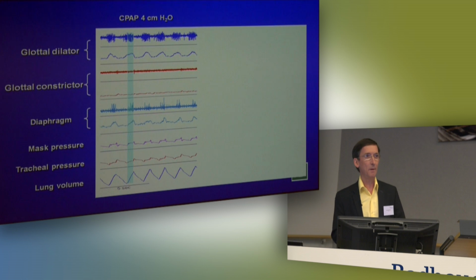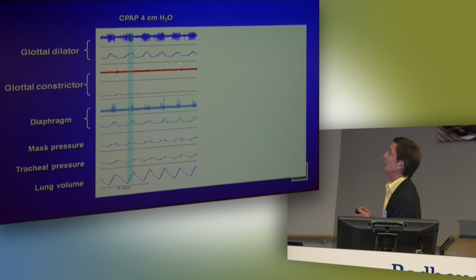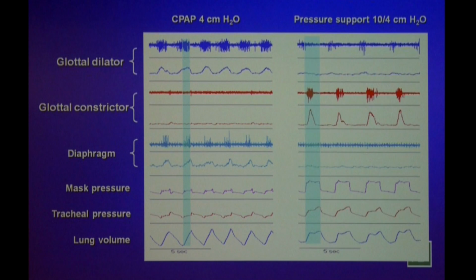And this is a recording we obtained during our first studies about 10 years ago. From top to bottom, you have the EMG of the glottal dilator muscle, the raw and integrated signal. You have the glottal constrictor muscle, diaphragm, mask pressure, tracheal pressure, lung volume. As you can see during inspiration, you can see this nice inspiratory burst of the diaphragm, and a little bit before the diaphragm, you have this nice inspiratory activity of the glottal dilator muscle. And you can see there is, in this instance with the CPAP, no activity of the glottal constrictor muscle.